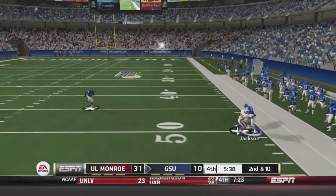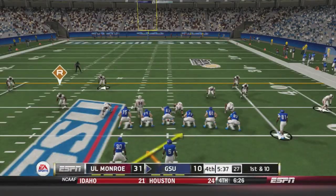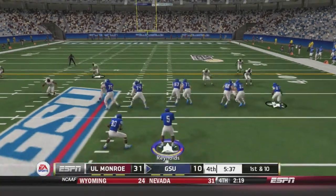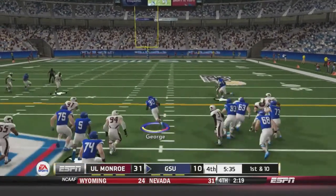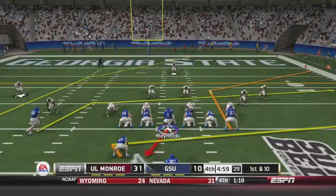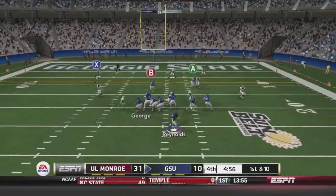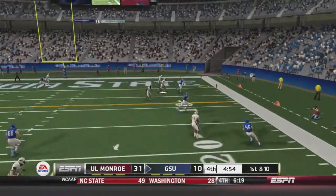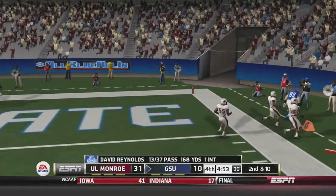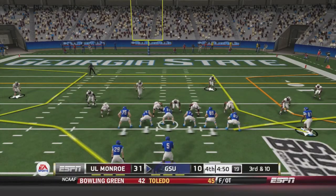Reynolds back to pass. He fires deep for Marcus Jackson, and that is good for a big gain and a first down into Warhawk territory. 1st down 10, handoff goes to Lamont George. Up the middle he goes for 14 yards and another Panthers first down. 1st down and 10 now from the 24. Reynolds scrambling around the pocket, firing to the end zone for Willard, and he drops that touchdown pass. That would have brought us within 2 touchdowns.